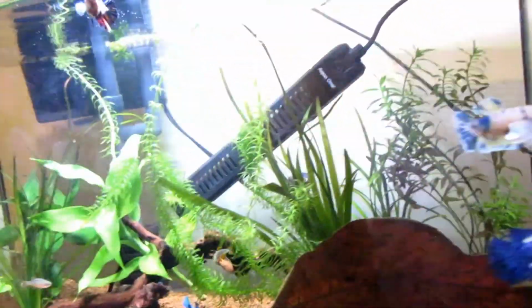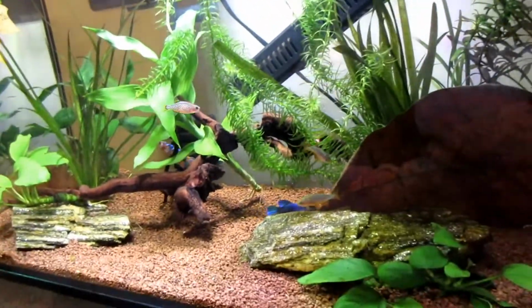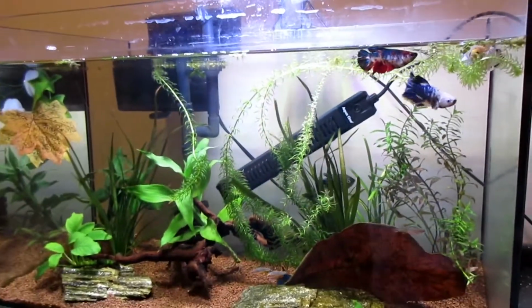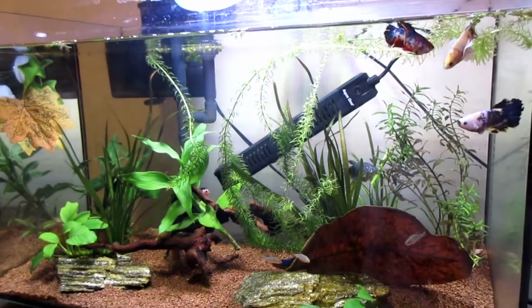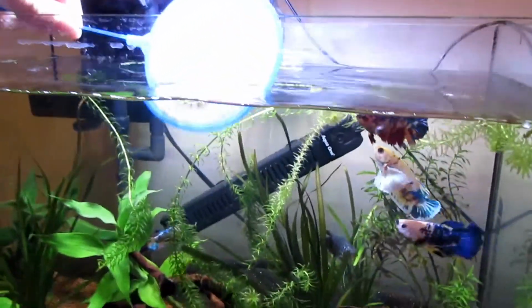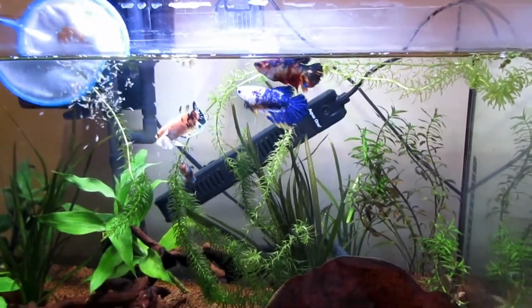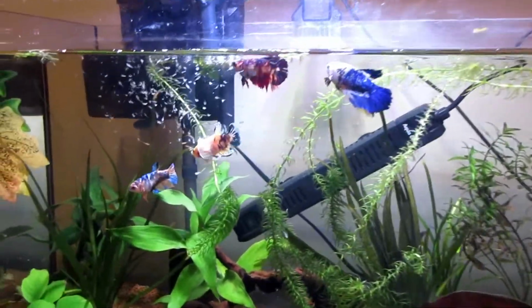Guys, and here is our female beta sorority tank. So we also do have galaxy rasboras in here. I think there's 5 or 6. I think it's 5 betas in here, and then a gourami as well. So we put quite a fair bit in here because there is a lot.